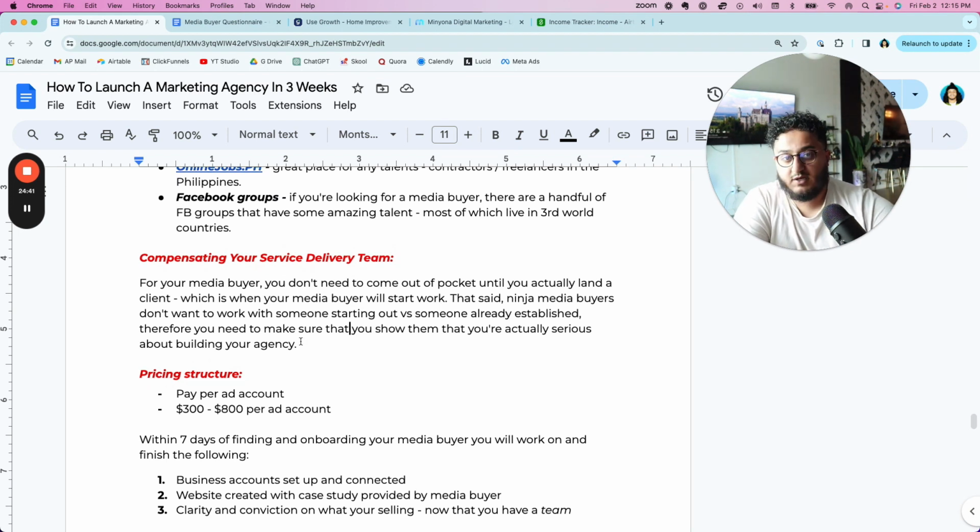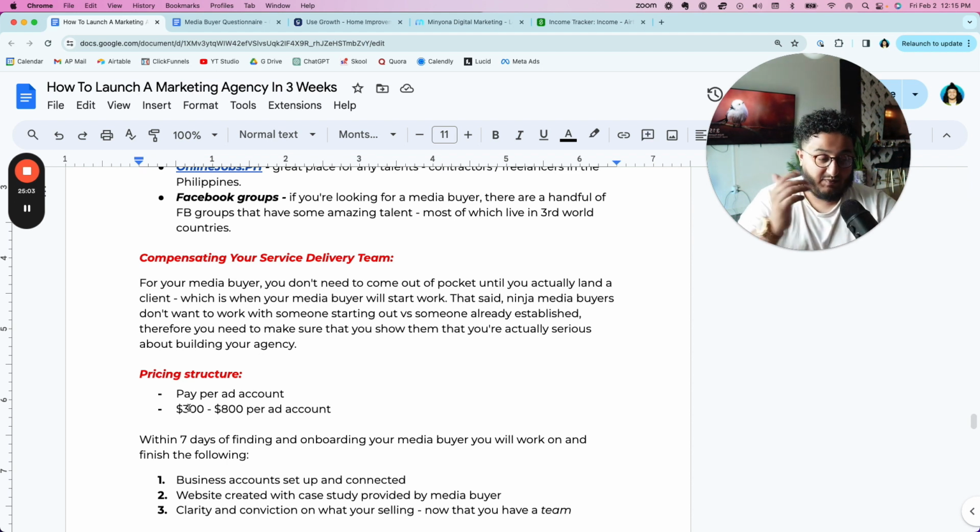Well, in my personal experience, my advice would be to pay per ad account, especially if you're starting out. It doesn't make sense to pay someone $2,000 if they're managing one ad account and you're only charging your clients $1,500. So I recommend paying per ad account, and a media buyer, depending on your niche and the level of experience the media buyer has, is going to be anywhere between $300 to $800 per ad account. So that's usually the sweet spot.